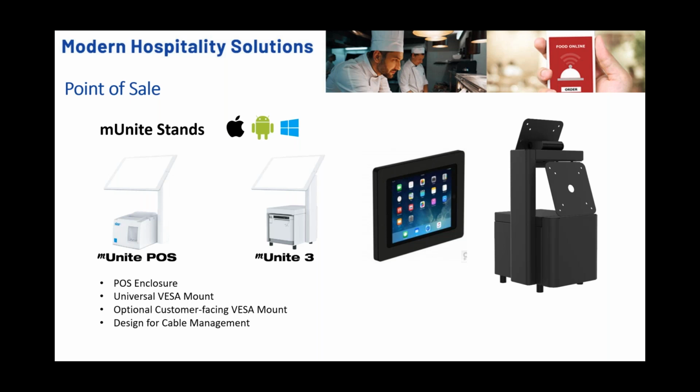What we here at Star decided to do was create a series of stands called mUnite. We have these as well as our enclosures that will fit the most common tablets in the market, making the POS a nice integrated solution with cable management and VESA 75 and 100 to mount the tablet onto the stands, which is great. They can be mounted to the counter, and we have the mUnite POS there, which shows the TSP100 built on there. You just mount that to the counter. The printer can be secured down. You've got a nice, stable, secure, rugged solution.